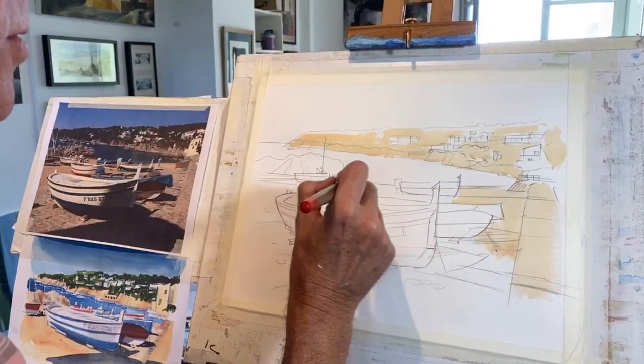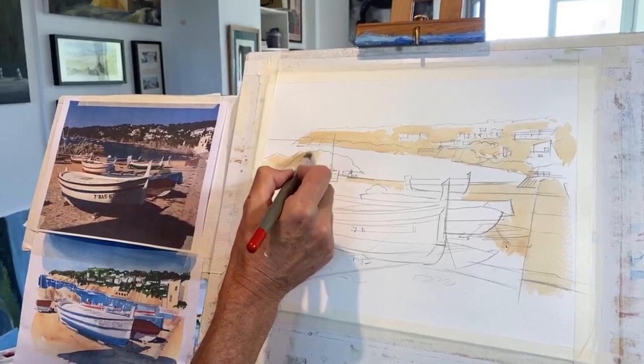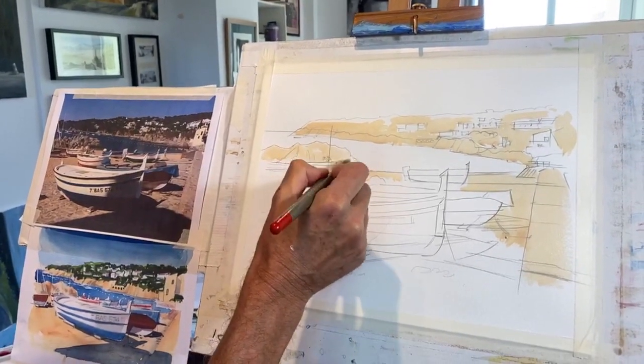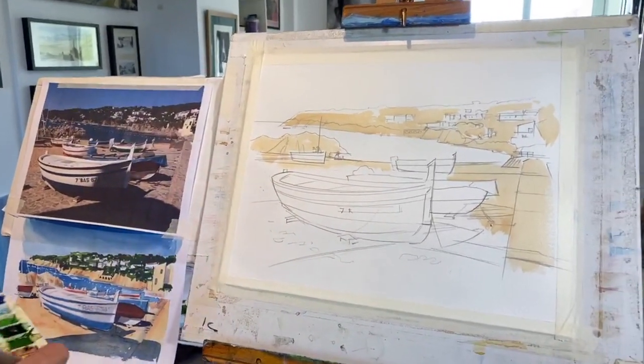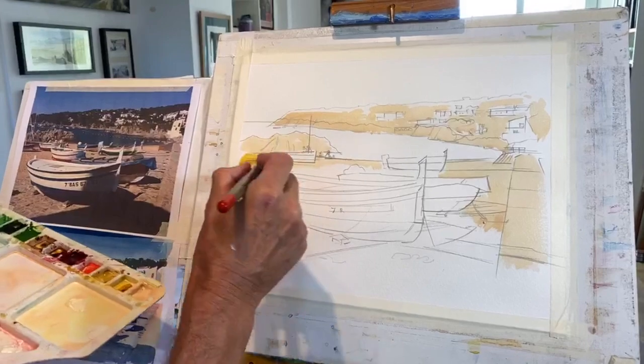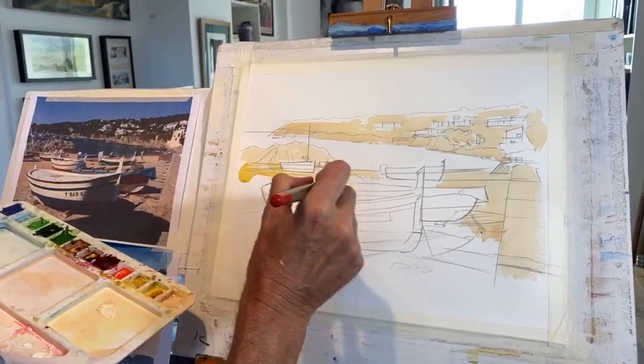And just across there, look. Maybe put this kind of basic colour on the rocks, leaving the boats white because that would help them stand out. And perhaps let's have a little bit of yellow ochre in that mix as well. So I'm just going to come in down around these boats.